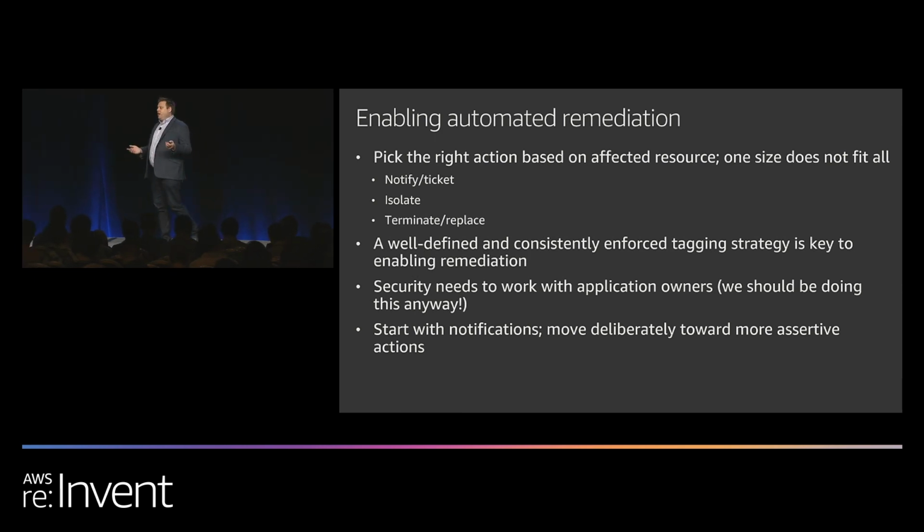So how do we enable the automation? Once we understand, we've filtered out the noise, we know where we want to start our focus, there's some key steps to understanding how you enable automation for these events. The first one is probably one of the most important ones, is to understand that it's not one size fits all, right? You need to pick the right action based on the affected resource and the type of finding.